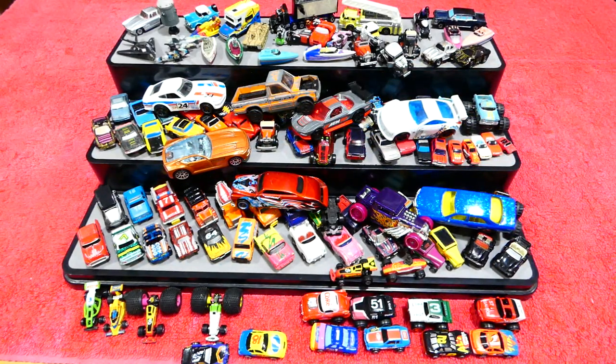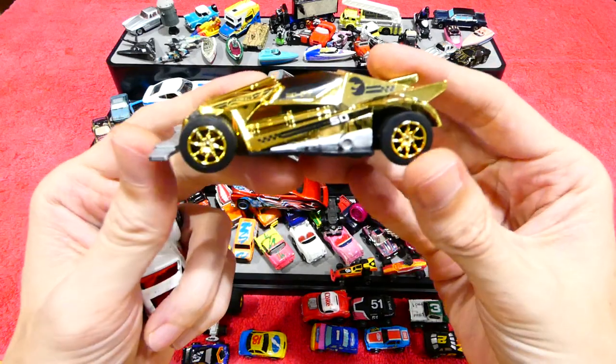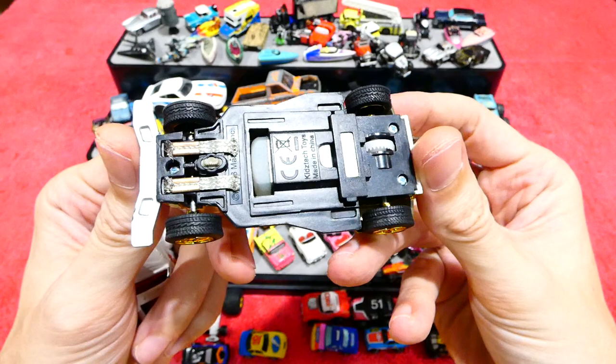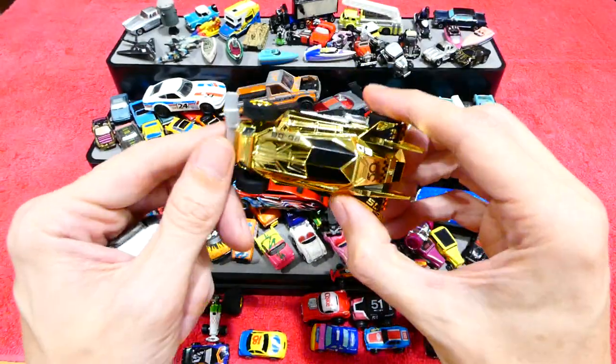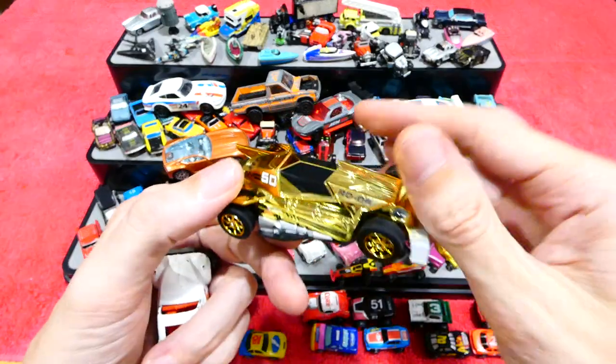And the last couple of cars that are here, I'll start with this one. Here we have a Hot Wheels slot car. You see on the base there, it's a slot car. I don't have the slot machine, but it's magnetic. So I'm just gonna put this onto my refrigerator and have a very cool fridge magnet. Very, very cool.